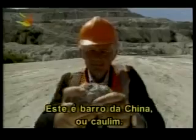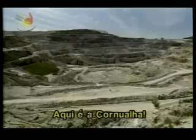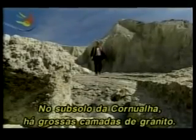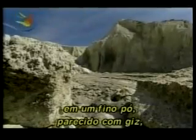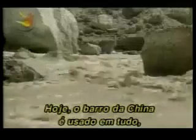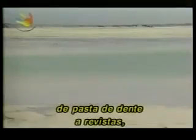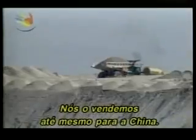This is China clay, but this isn't China. This is Cornwall. Beneath Cornwall lie thick layers of granite. Over millions of years, this has broken down into a fine chalk-like powder, which is simply washed out of the rock. It's called kaolin, after a range of hills in China. Today, China clay is used in everything from toothpaste to magazines and is Britain's second biggest export. We even sell it to China.